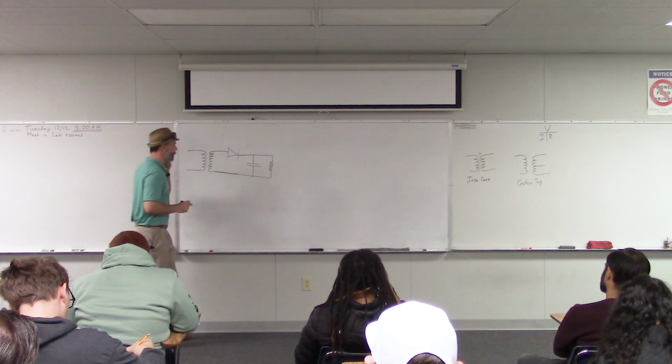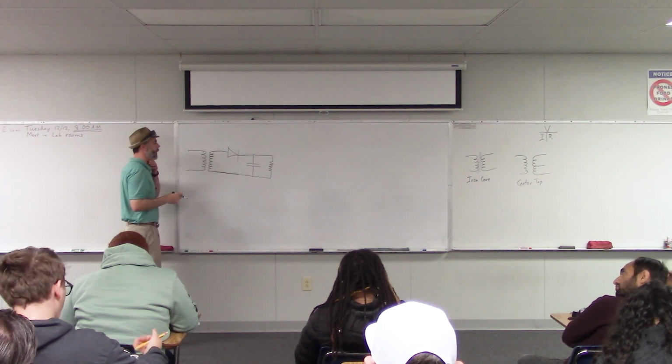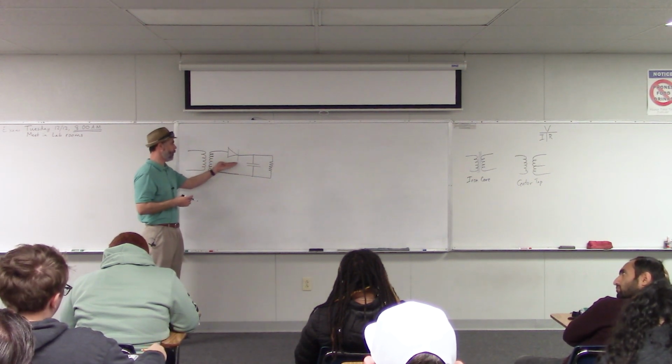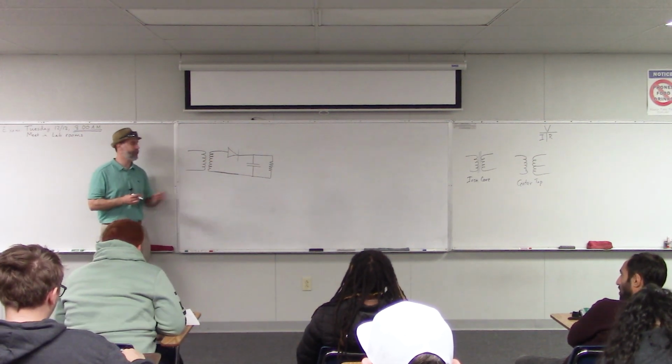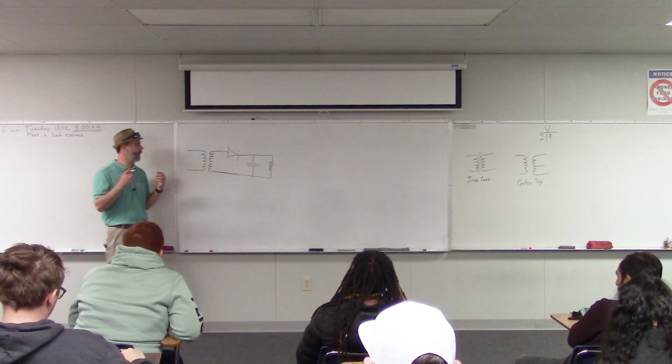Okay? So this is the simplest type of power supply. It only uses one diode in the rectifier. So what type of power supply is this? Yeah, a half-wave supply.